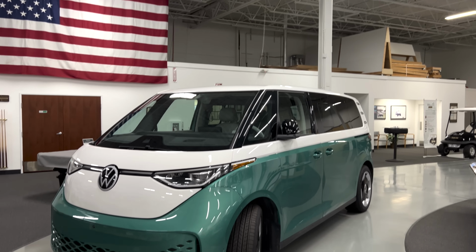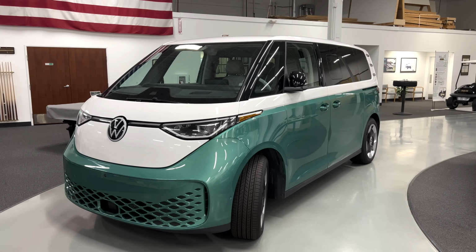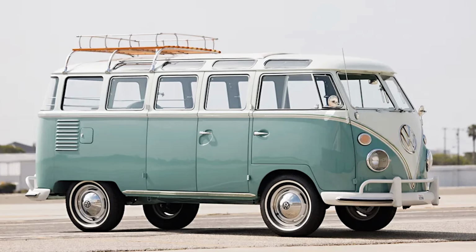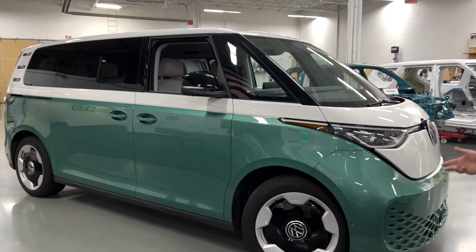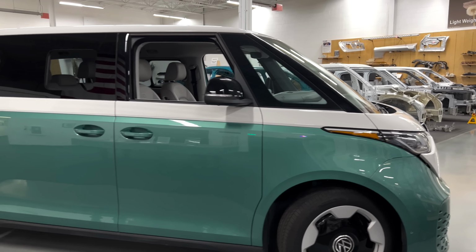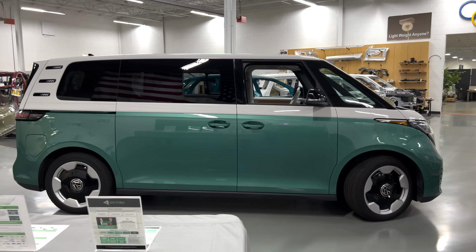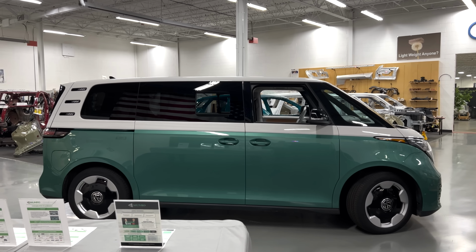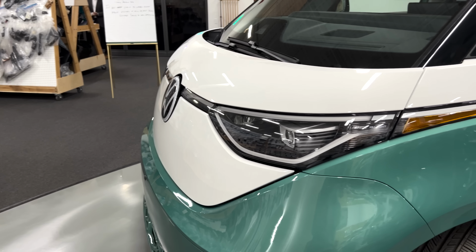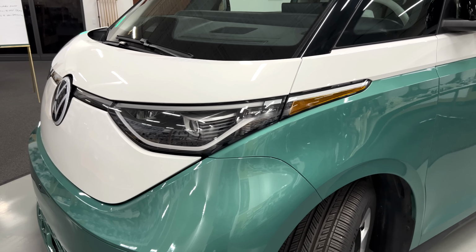Today, we're reviewing the 2025 Volkswagen ID Buzz, which is the latest iteration of the 1950s icon microbus. So right off the bat, we can see that they've managed to maintain this retro styling with updated looks for today's vehicles. They've managed to capture that small front overhang from the front wheels to the front bumper that is iconic with that vehicle.